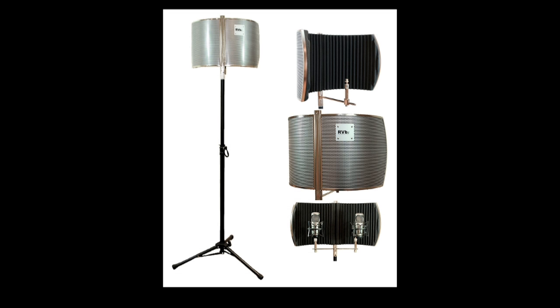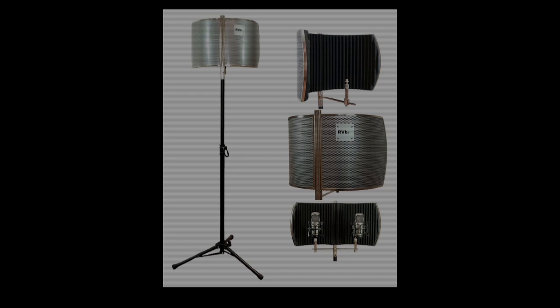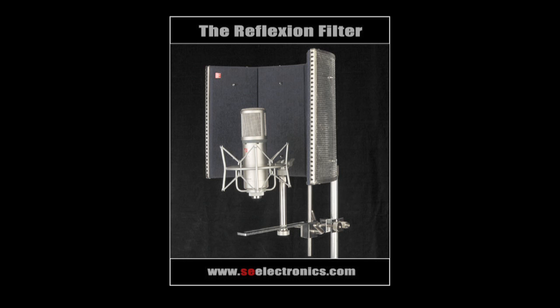Okay, before we hear the Red5audio RVB5 in action, I thought by way of some sort of comparison it would be useful to hear another screen from another manufacturer being tested. So I looked around the web and I found some audio examples in WAV format that a guy made of him testing the SE reflection filter, a much more expensive product.